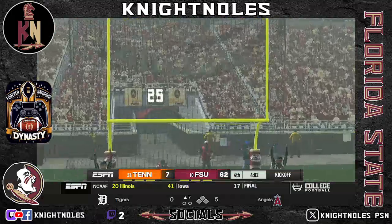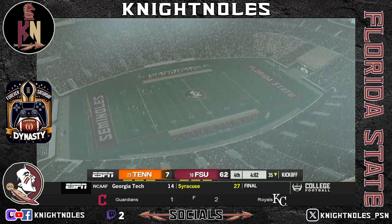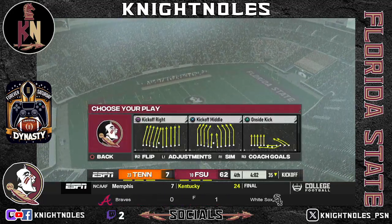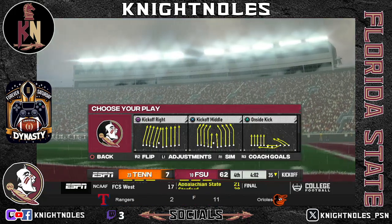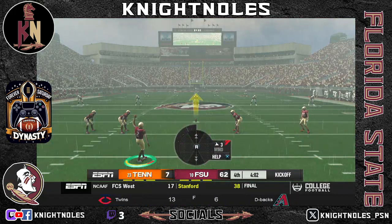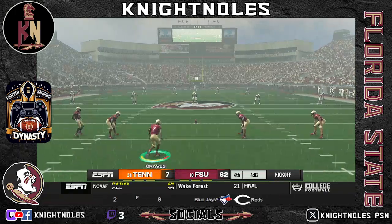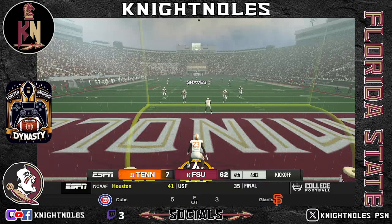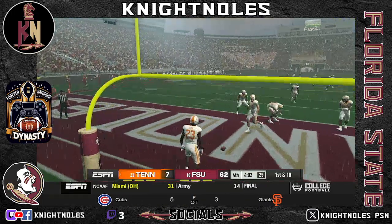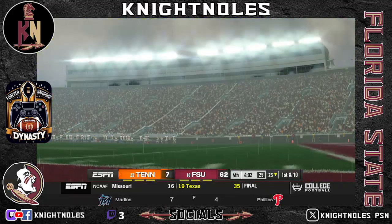and he tacks on the extra point. The kicker looks like he's ready to kick this one off. He really got a hold of that kick. It's been a tough outing for this quarterback, Herbie.